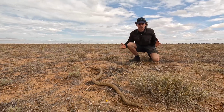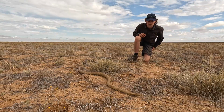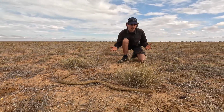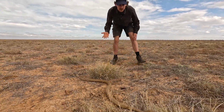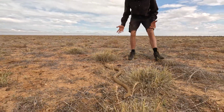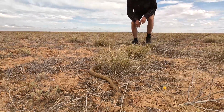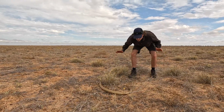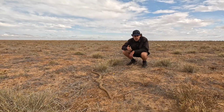This is a gorgeous eastern brown. They're not normally this sort of vibrant in colour. There's a huge amount of variation with them though. So although I say that, there's been bright orange ones found, really pale ones, almost jet black ones, pale heads. Like, the list is endless on what these snakes can look like. And that's why you can't ID a snake off colour alone. All right, awesome.